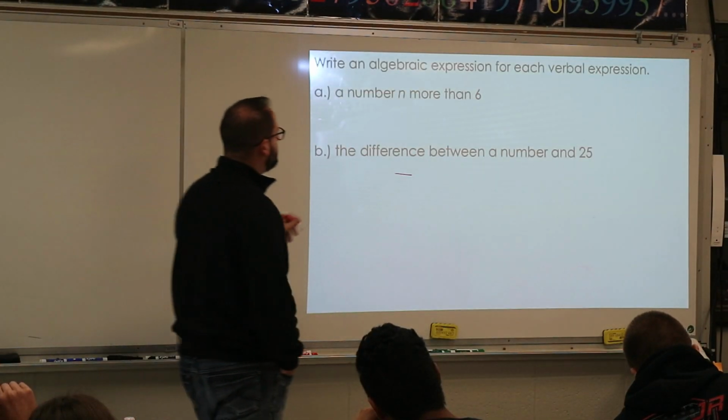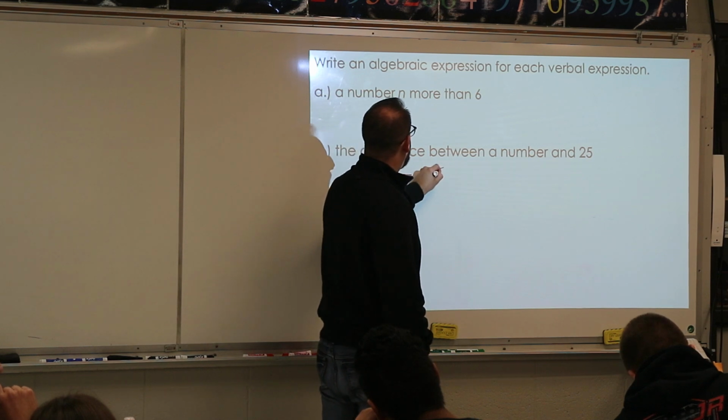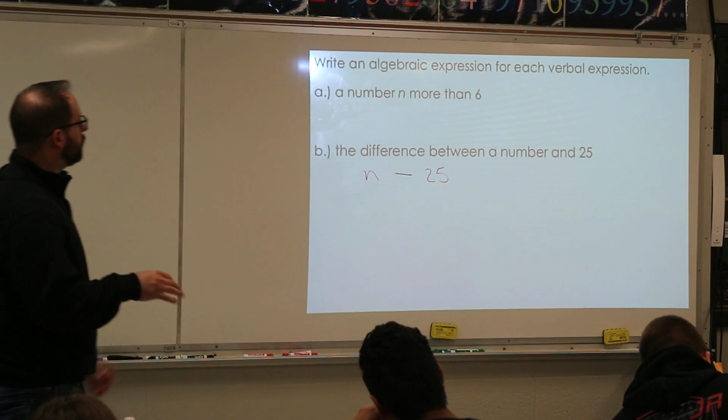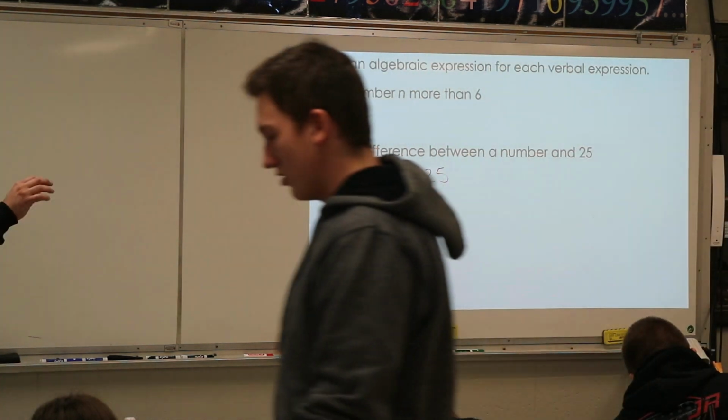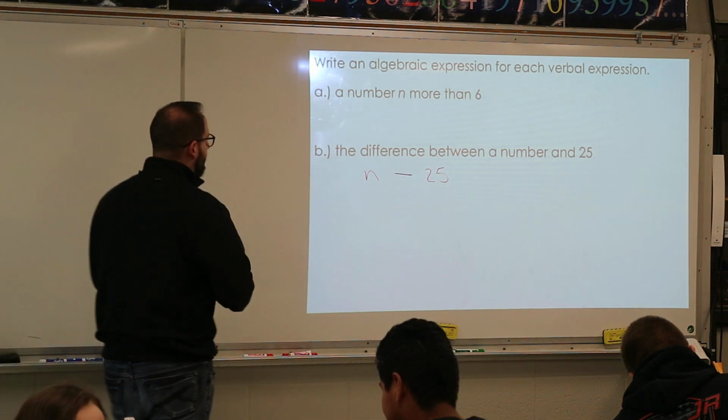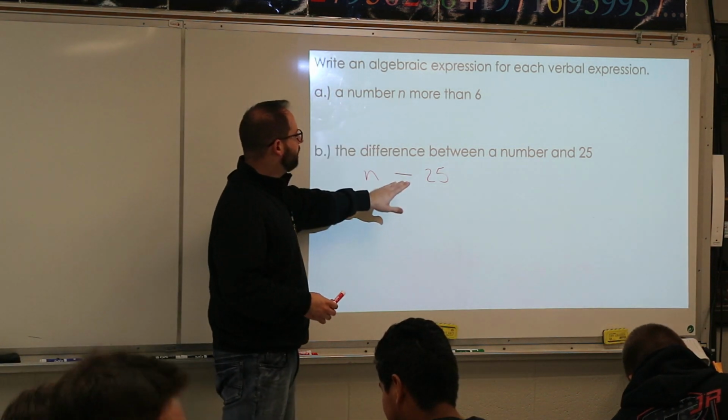So we're finding the difference between a number and 25. This is what I'm expecting to see. That's it. No equal signs. There should be no equal signs on these problems. We're not solving equations. We're doing expressions. Okay. So again, more than is adding to, difference is subtraction.